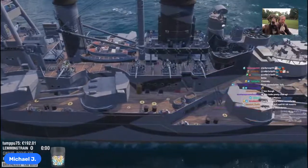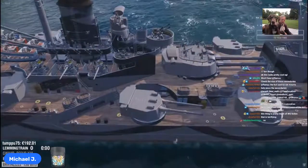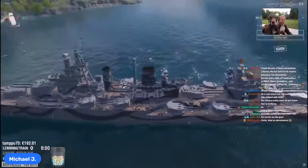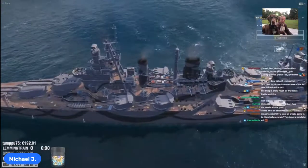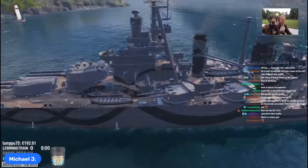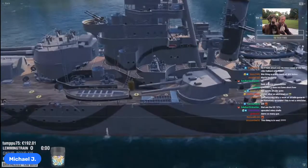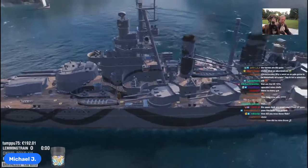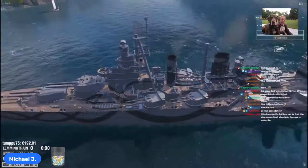Oh, did it have short fuse as well? And here's AA everywhere and secondaries. These aren't the 2, 3, 4s. These are the 2, 3, 4s. These are the 2, 3, 4 millimeter secondaries. My bad. These are, I think, 127s. And these are the 2, 3, 4s or something. How did you miss this? I'm not sure. I was tunnel visioning on the superstructure. I don't know how I missed these things.